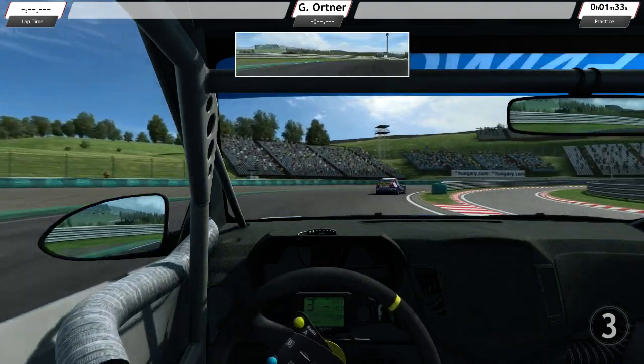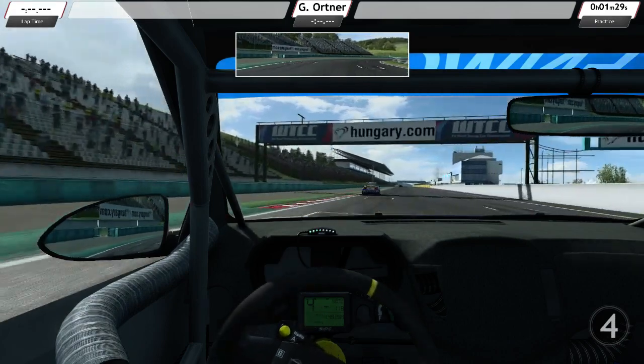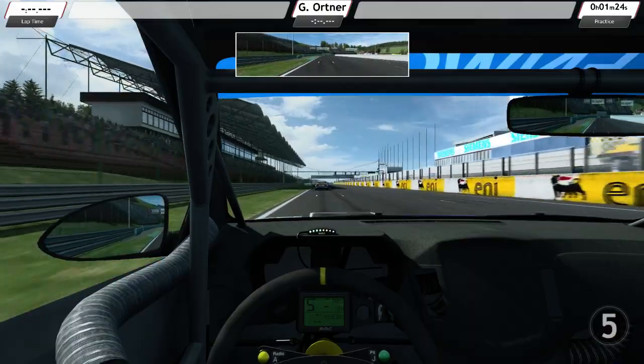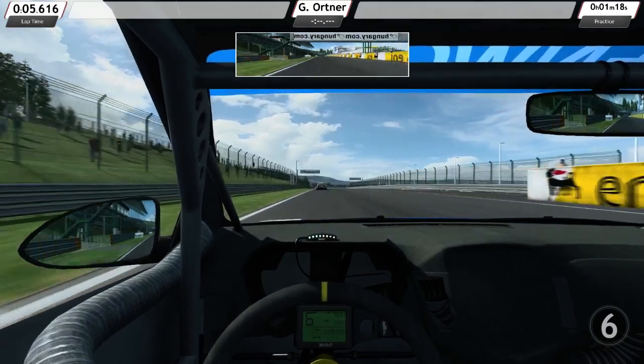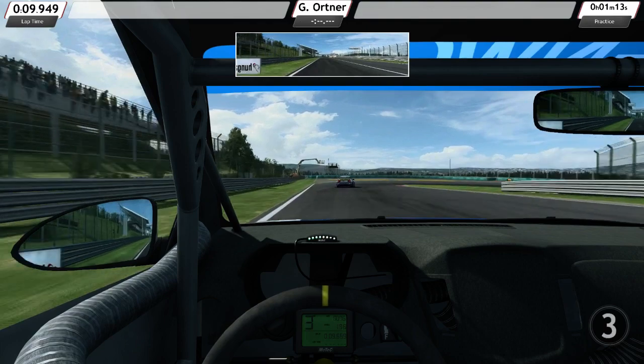But right now, as a reminder, you already have a friend system built in the game, and you can just find each other, and you will see if a server in the multiplayer lobby has a friend of yours on it. So that's actually a way already to find each other there.